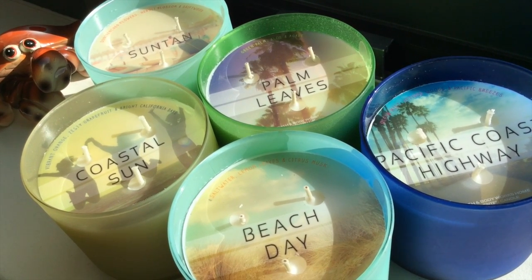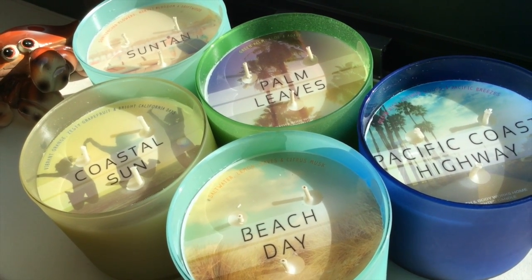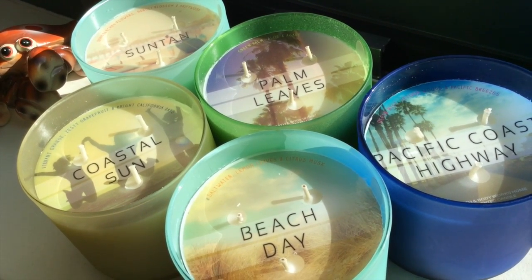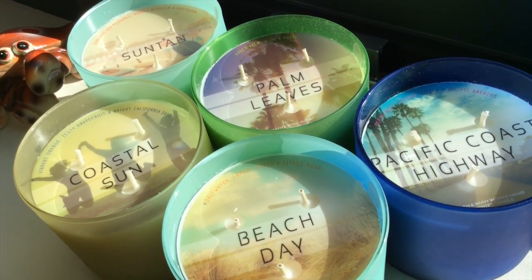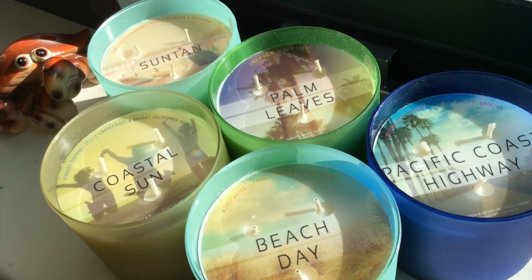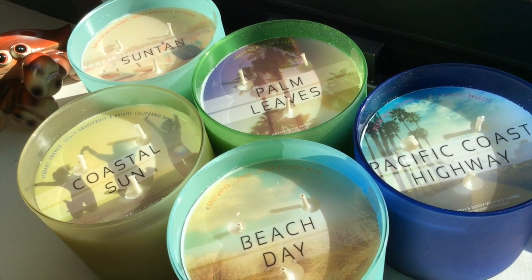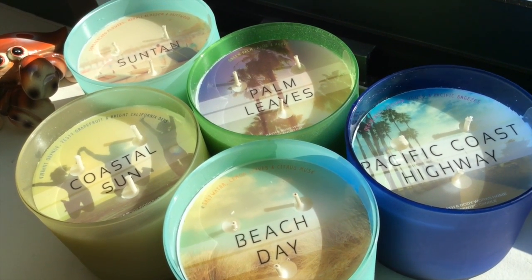I would assume something like maybe April, but probably not much later than that, because after that you're starting to hit semi-annual sale territory in late June. So it's kind of a crazy collection. You see here I've got 5 of them plus a little crab there hanging out since we're at the beach. So there are 8 in the collection total. I purchased 5 of them.